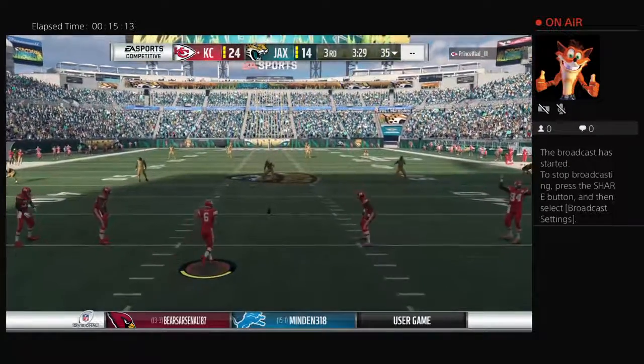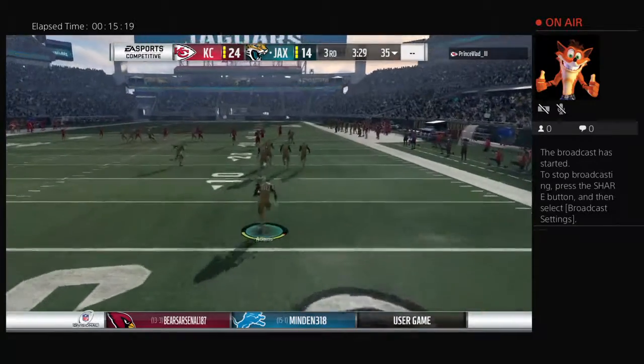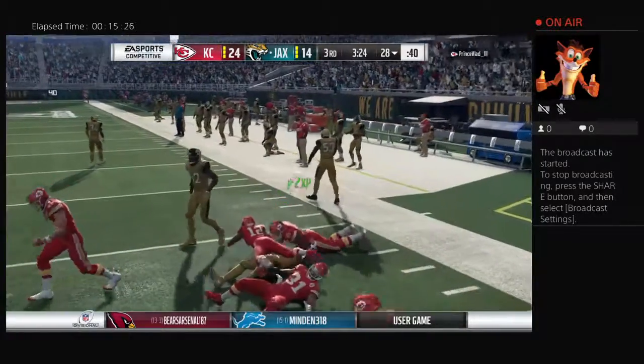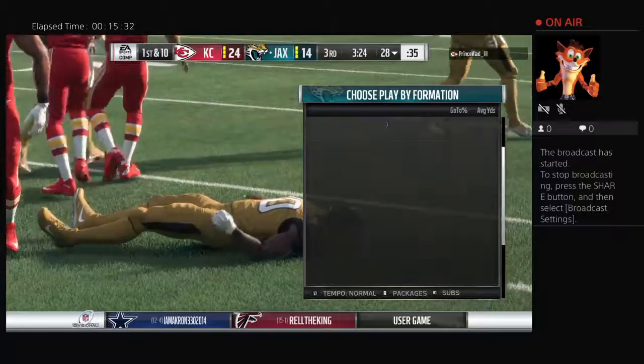Here's Myers now to kick it away. This fielded a few yards into the end zone. And the decision to bring it out, a good one, as he's up a yard or two shy of the 30. And out now comes Jacksonville as they get ready to go.